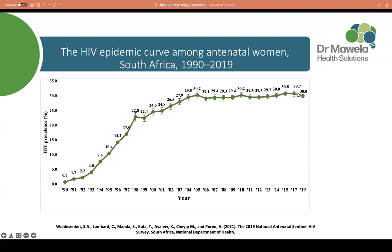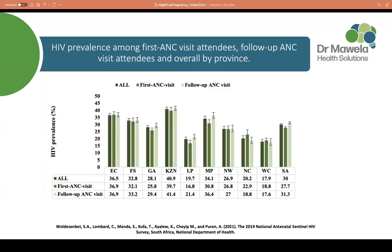I still feel that it's too high. It would have been better maybe at around 10, 5%, if not even zero, because ultimately what we want to get to is a situation where we have zero mother-to-child HIV transmission. And the more we are able to keep women HIV negative, the more we are likely to win this particular battle.